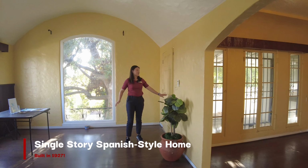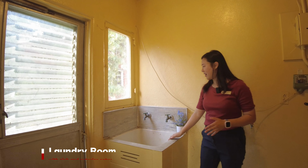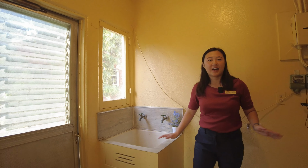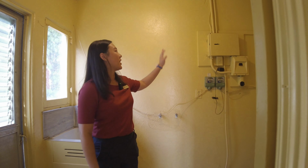Over here, passing this little arch, is a breakfast nook area. Very nicely done with some shelves and cabinets for storage. You can enjoy a breakfast here with your loved ones. Opposite to the breakfast nook area, we enter the laundry room. The laundry room has a door exiting to the yard as well as a hand wash sink. On this side is the washer and dryer hookup and some shelves, electrical panels.